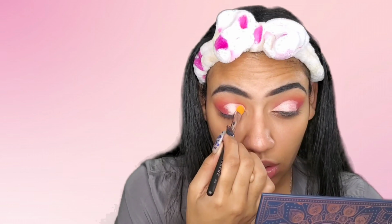That shade is super pigmented. I used it dry and it automatically showed up. Really pretty, and it does have that duochrome type of effect. Like if I shift my head one way, it looks kind of purpley blue, which is really pretty.